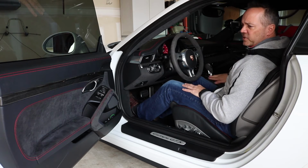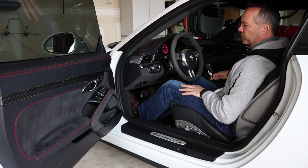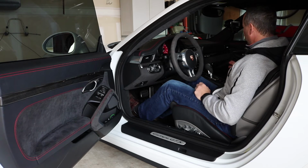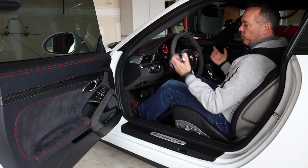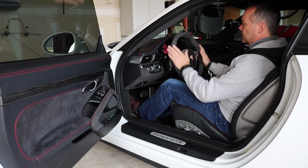Another feature that was added by the previous owner was center console trim in carbon, which matches the carbon on the dash. It's beautiful. I mean, it's wonderful. The Alcantara steering wheel is a sport design wheel, which I love the paddles. They work really well for me. They feel good, very tactile sense to me.